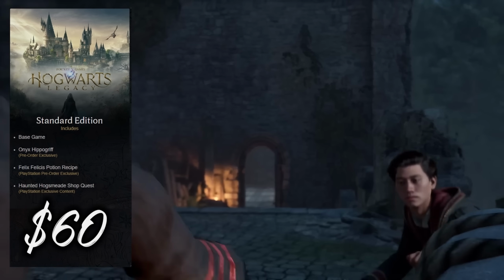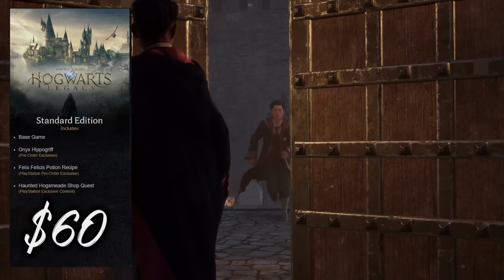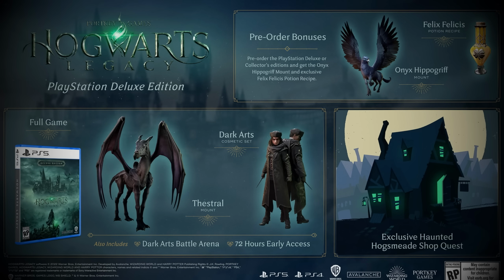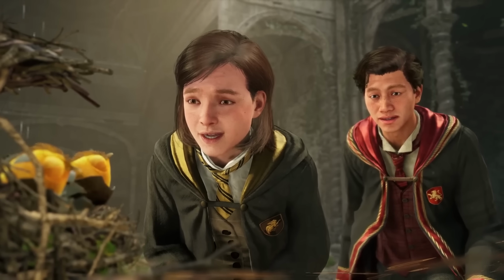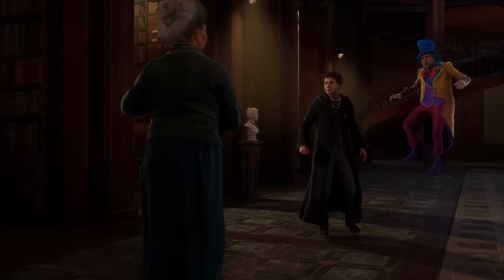The first is the standard, costs you $60, comes with the base game along with an Onyx Hippogriff mount. If you purchase this for PlayStation, you will also get access to a special potion recipe as well as exclusive Haunted Hogsmeade shop quests. Players who complete side quests and dungeons will get access to their own shop in Hogsmeade where they can sell items and gear at rates better than anywhere else in the game.